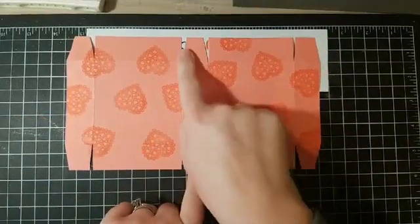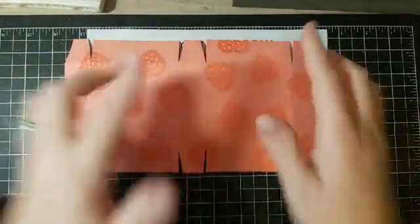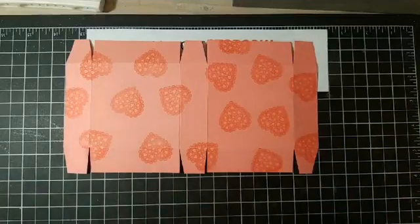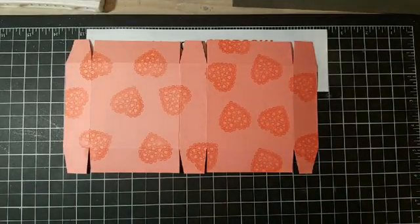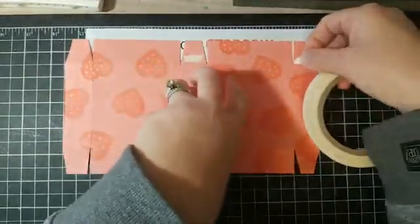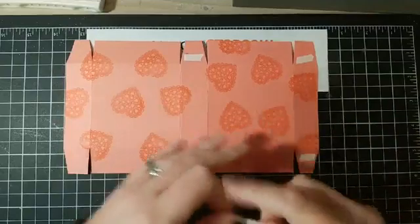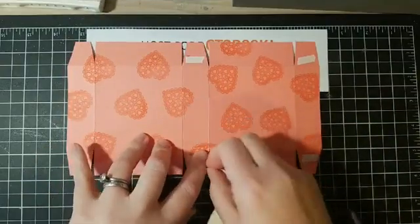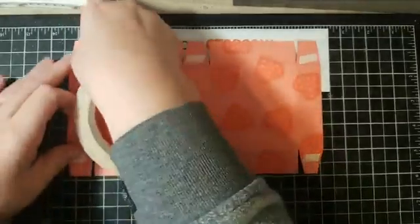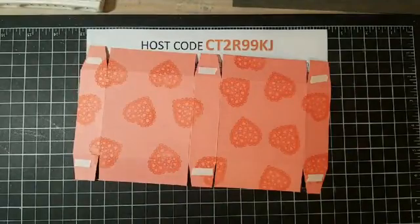Okay. So you've seen I've cut and notched into all of those squares. Now the box is the same on either side. So just choose a side for the top and a side for the bottom and stick with that. What we're going to do is put tear tape on all of these tabs. You can also use, if you still have Fast Fuse, your Fast Fuse. You can also use the Tombow multi-purpose glue. That works fantastic for boxes. I'm going to use tear tape.